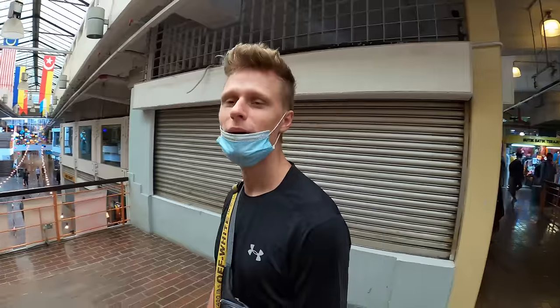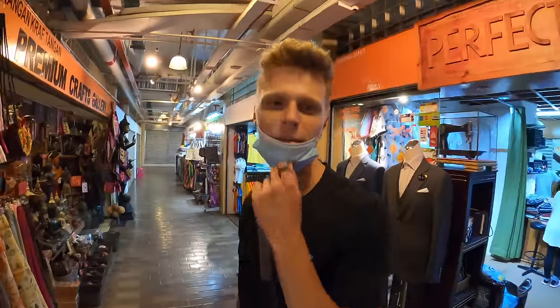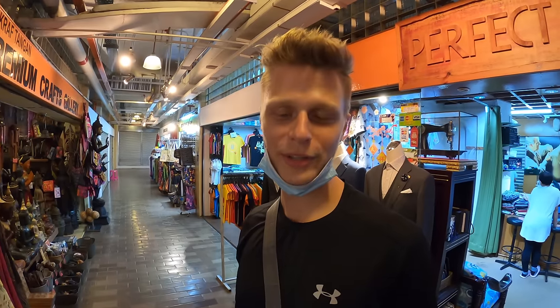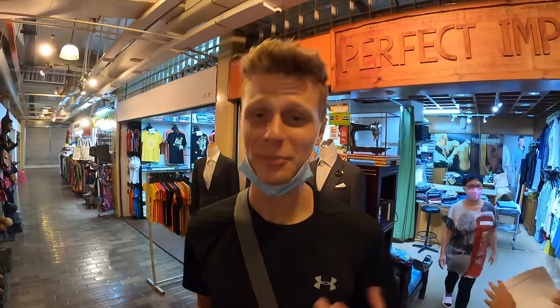They even have an upstairs area where you can buy clothes and also there are some restaurants. It seems like upstairs is some clothing, but mostly the food area. It reminds me a little bit of the Ubud art market in Bali, Indonesia. Just all the shops and handcraft items and sarongs and clothing. Pretty cool.